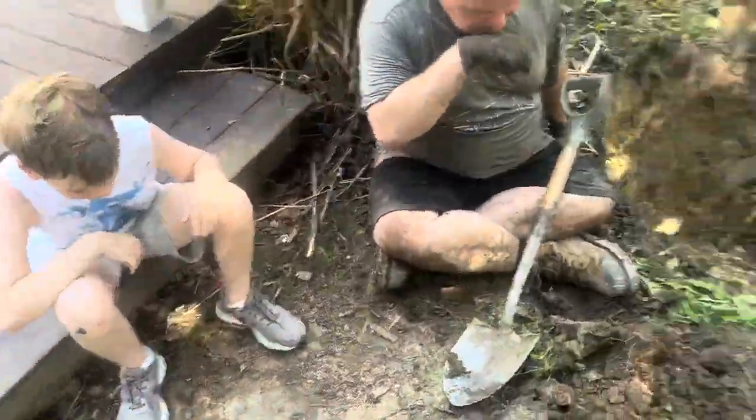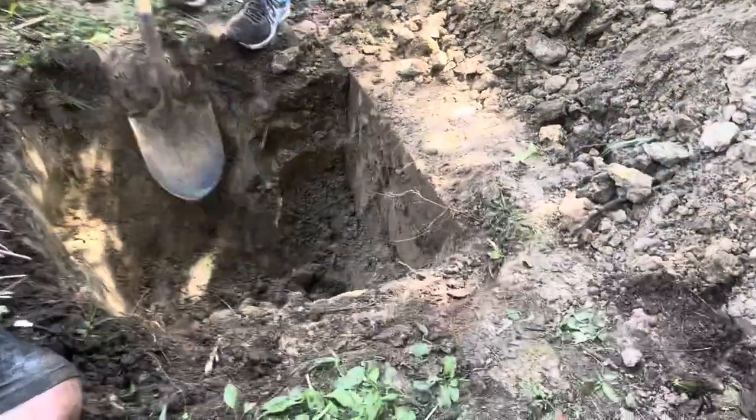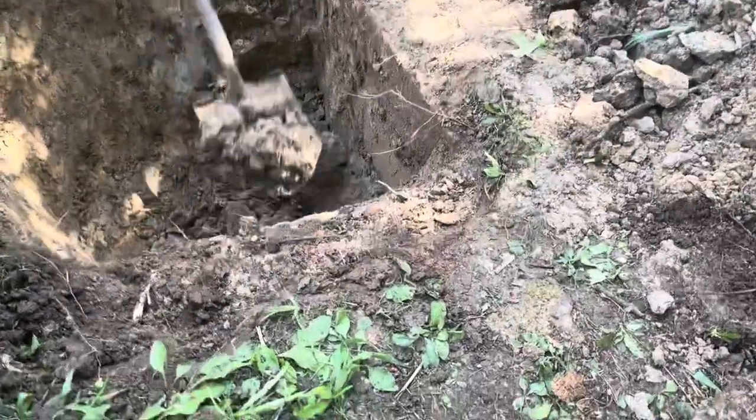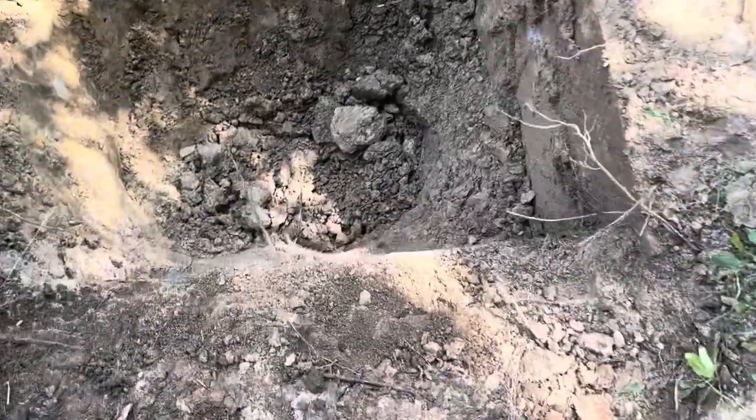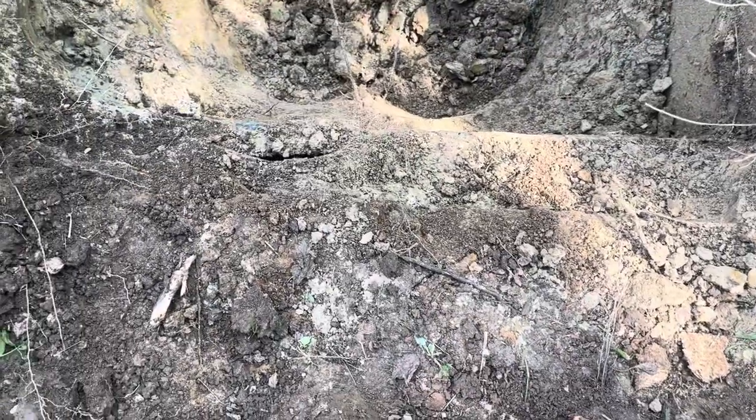All right, guys, we're sitting right outside the privy hole. You can see it's almost like a granite wall or something going down. It's like super fancy stone. I thought it was cinder block. We thought it was cinder block at first. But it's like, I don't know.